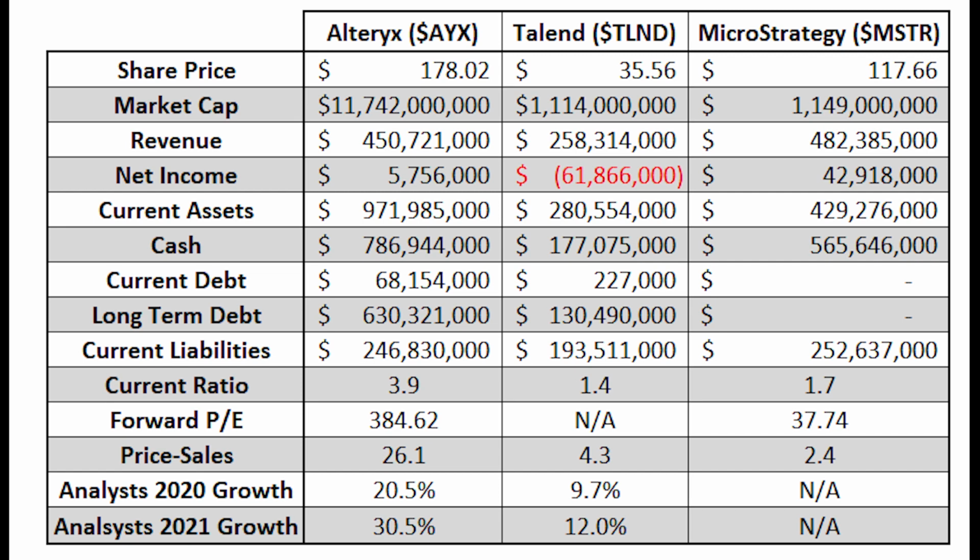But as of right now, I do think Alteryx is trading at a pretty high premium and has already priced in a lot of the future growth that analysts are expecting. So I hope that gives you a quick breakdown of what Alteryx's business model is and where they stand from a revenue and balance sheet standpoint, and what their valuation kind of looks like right now, just given how much the market has gone up in the past 3 to 4 months.